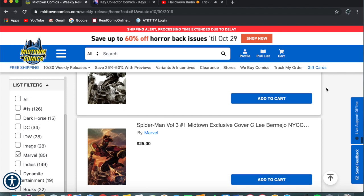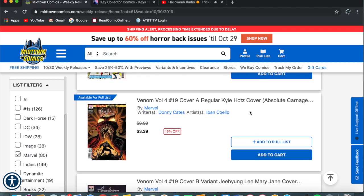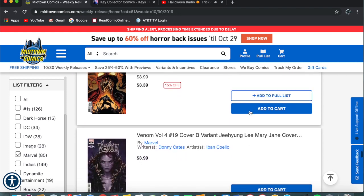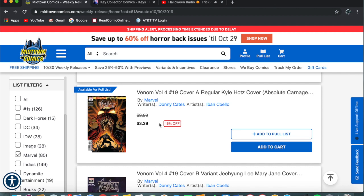I know there's also Venom #19 this week. And there's been a few people speculating that it's going to be a big reveal with Dylan Brock potentially being this new key character. But I honestly don't think it's going to be this issue. I think it's going to be maybe in a couple issues. So even though I have this book on pull, because I'm a big fan of Venom, I'm going to pass it for the best bets of the week.